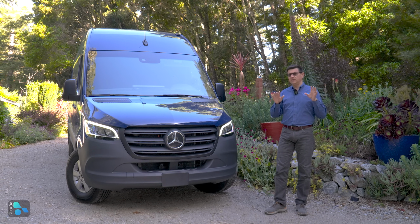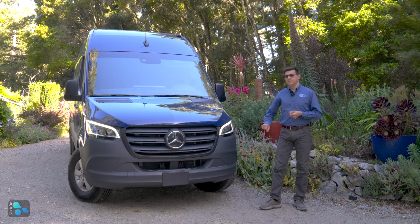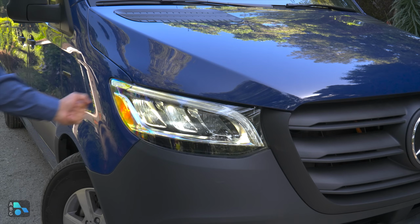But because every e-Sprinter is really going to be focused on fleet transport, fleet use, we have a lot of matte black plastic all the way around. This model has the available full LED headlights. You can see it's a top-mounted reflector design with the LED firing downwards and then being reflected out. We also have LED turn signals.